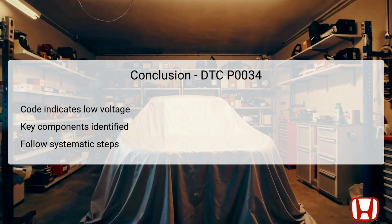In conclusion, DTC P0034 points directly to a low-voltage condition within the turbocharger bypass control solenoid valve circuit. Understanding the key components involved, such as the solenoid valve itself and wire integrity, is crucial for effective troubleshooting. Following systematic troubleshooting steps not only leads to accurate diagnoses, but also aids in ensuring that repairs adequately address the underlying issues.